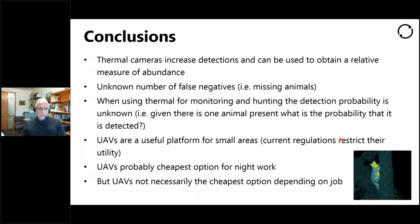So UAVs, I think, are a useful platform for small areas because the current regulations restrict their utility, their visual line of sight rules. UAVs are probably the cheapest option for night work, but again, for smaller areas, not for large scale areas. But UAVs are not necessarily the cheapest option. So you really need to look at what is the best platform. You need to think about the sensor first. What's the appropriate sensor you want to use? And then what is the most sensible platform to put that sensor on? Is it a UAV? Is it a helicopter, or is it just a person?